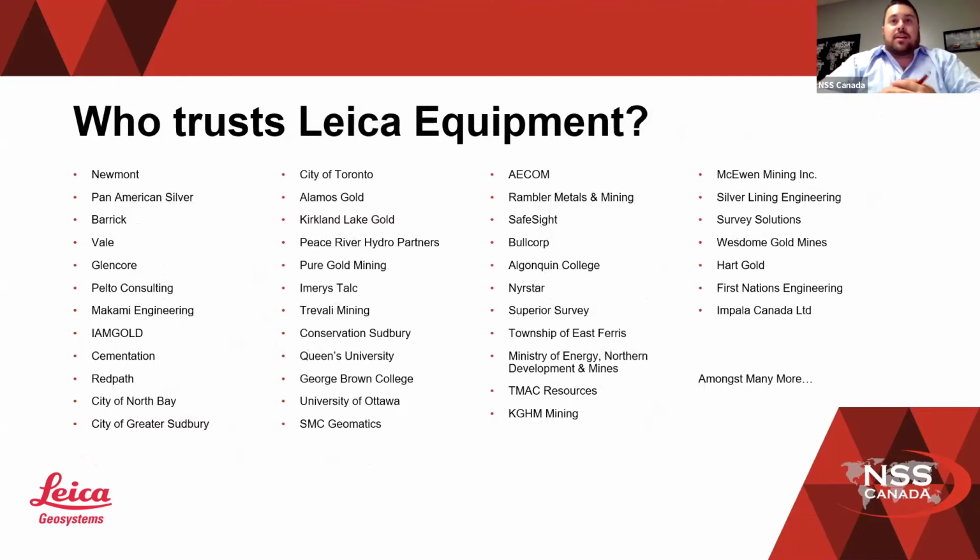So who trusts Leica equipment? I just threw a little list together. This took me 2 seconds, of some of our top clients. These are some of the biggest clients that we deal with on a daily basis.